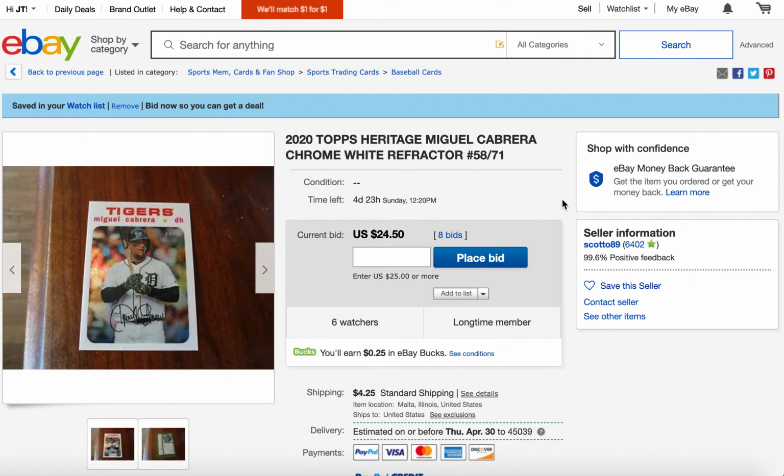But the first one here is a 2020 Topps Heritage Chrome White Refractor, a card that I have been after pretty much since 2020 Topps Heritage was released earlier this year. So when I saw this one pop up while searching for listings, it was one that I knew right away I needed to add to my watch list and make a play on when the time was right.